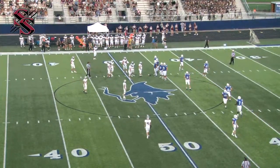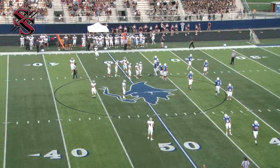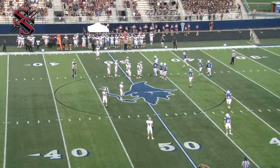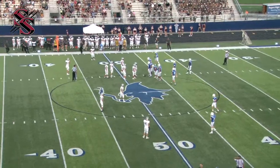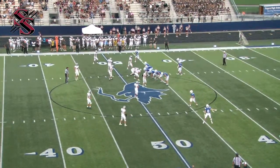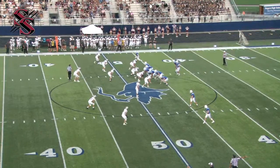Goodshield's doing a good job right now of just managing the game. They're not asking him to do a whole lot. 47-yard line, 1st and 10 Mounties. And they probably won't ask him to until they need to. At least I wouldn't.